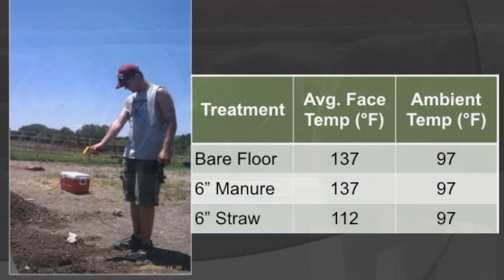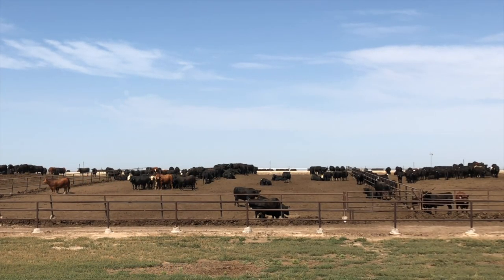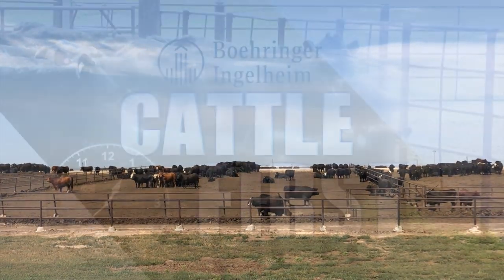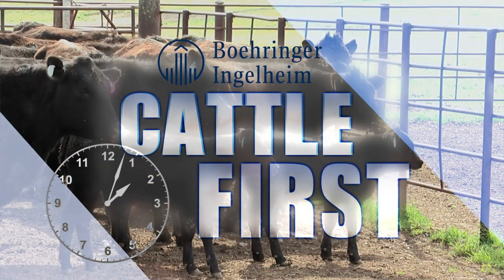So providing some sort of bedding, which is straw, even when pen floors are too hot, can provide comfort for calves to lay down and give them a cooler spot. We don't want pens too muddy. We don't want the pen floors too hot. This is your Cattle First Tip.